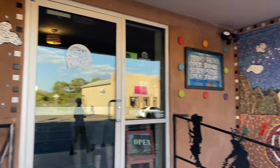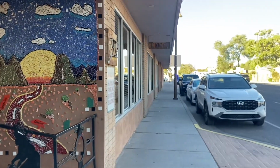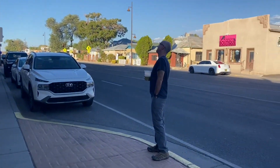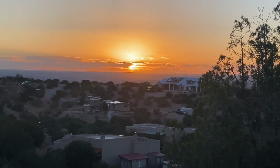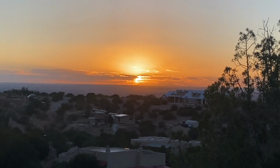This is the range, which we just went to, and it was really good. And apparently Bill Clinton was in here in '93. Another sunset from our patio.